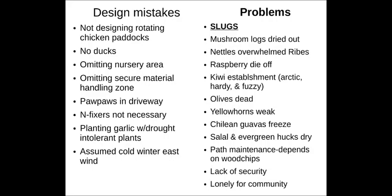Some of our mistakes. One of my biggest ones was with the chickens. Sheet mulching all the grass to death when we first moved in left them with not very much food to eat, and we had a really hard time reestablishing the herbaceous understory. And so I've now kind of retrofitted a rotating paddock system, and now I have a chance to establish ground cover because they're not having access to all parts of the yard at all times.